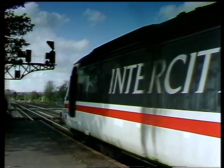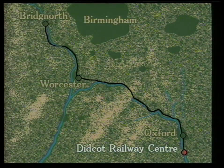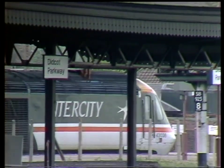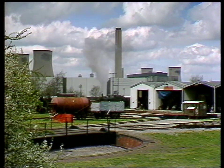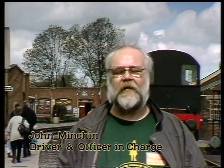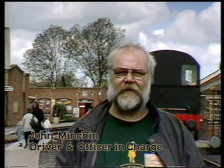Leaving Oxford, the line continues south to a major junction at Didcot Parkway. Here, the Great Western Railway Society have created the Didcot Railway Centre. The centre is based on the old motive power depot at Didcot, which closed in 1965. The society has been formed for over 30 years, and the main reason for it is to preserve anything and everything to do with the Great Western Railway.